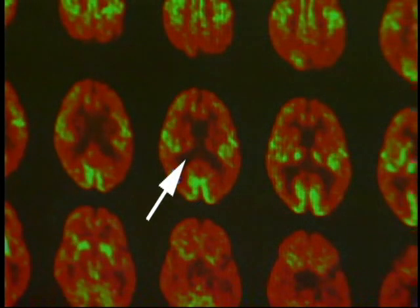Areas affected by Alzheimer's show up as a different color, red in this case, as compared with normal brain tissue, which appears yellow. While there's no cure for Alzheimer's, earlier detection may mean that doctors can treat the disease sooner, slowing its progression, and may give them a chance to prevent it entirely.